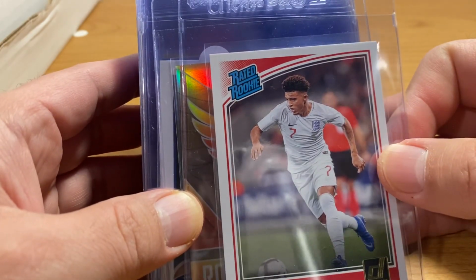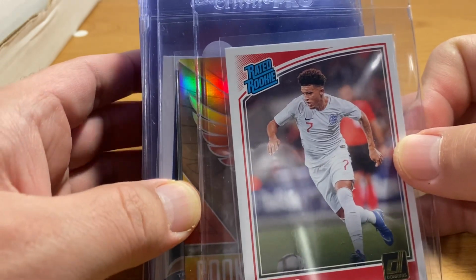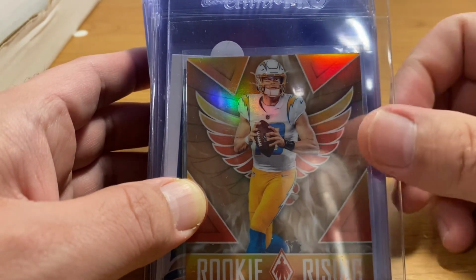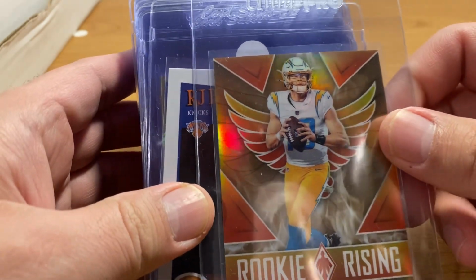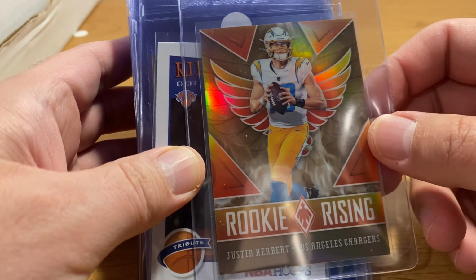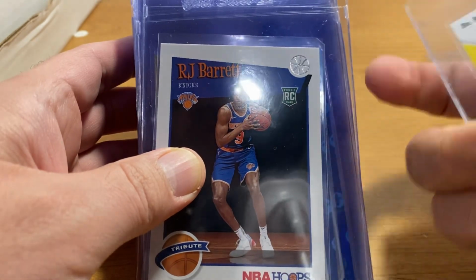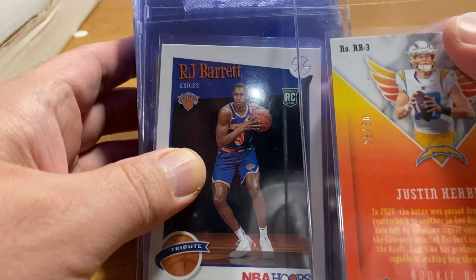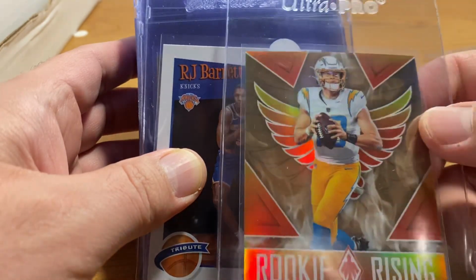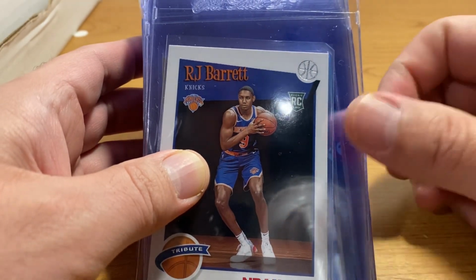Here's a Jadon Sancho, just based on Russ. Not too valuable, but it looked really sharp to me, so I was like, I'm gonna send that in. Here is a really cool card that I got out of that Phoenix football box that I opened maybe a couple weeks ago. This one is number 250. It's an orange rookie rising. That's like the only Justin Herbert card that I have.